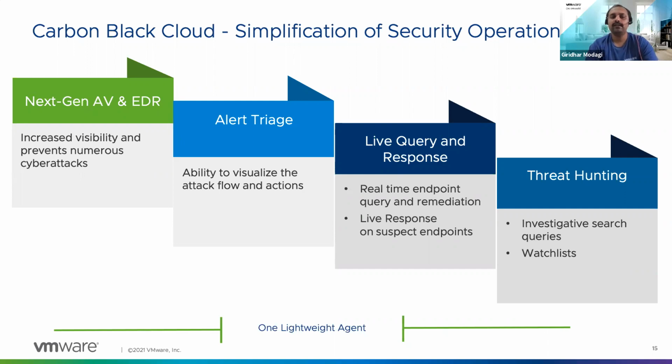Next, moving on to alert triage. One of the common things that a SOC analyst does is look at what process got invoked, or what the actual flow of the attack is, right? We used to use several open source tools for that. And with Carbon Black, all of this is available in-house in a single console itself. So we are able to visualize what the attack flow is, what actions need to be taken, or what actions have already been taken, whether a process has been stopped or not stopped. All of this can be helpful with the alert triage process.